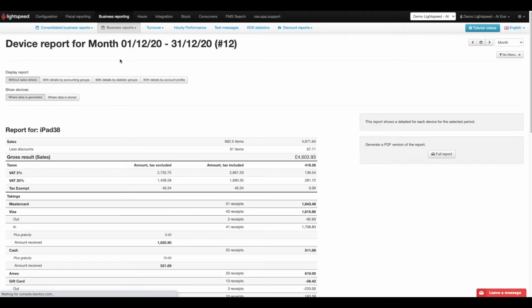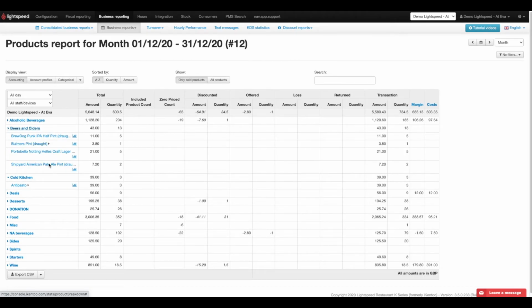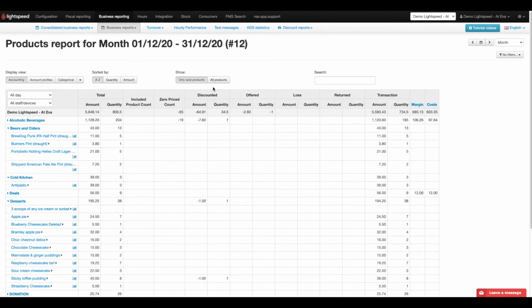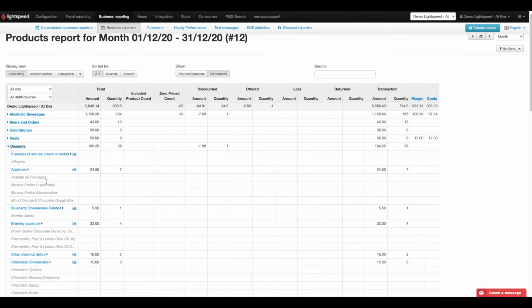Your product reports will detail which items you sold during a certain period of time and how many of them. A heat map next to each item will show when the item was sold the most. If you'd like to see what you didn't sell at all during a certain time period, filter for all products, which will list all items, and the items with no sales will show in gray.